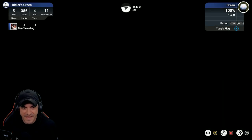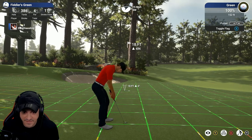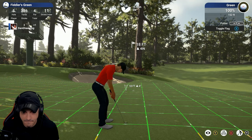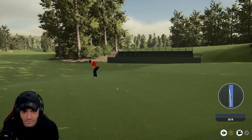Sweet. All right, I think we got to go up and down here, from here. Okay, this is fast. This is extreme fast. It's okay. It's okay, kid. Oh, man. It's okay.